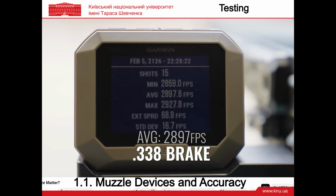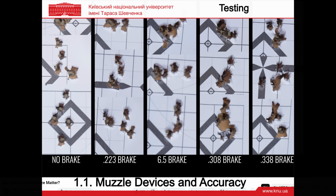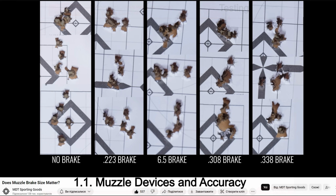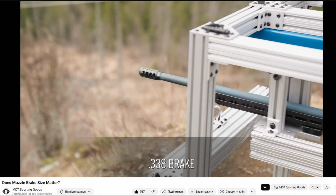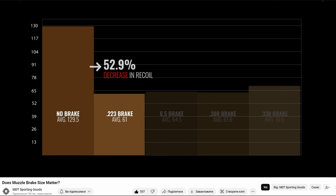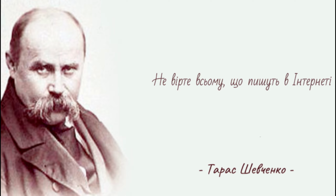Let's start with muzzle devices and accuracy. MBT conducted a similar test, and they found that muzzle brakes generally improve group size by about 10% and reduce recoil by 50%. However, as they sell muzzle brakes, their data might be biased, since they might have simply not shown the failed groups, so I decided to test it by myself. As the famous Ukrainian writer Darshachenko once said, don't believe everything you read on the internet.